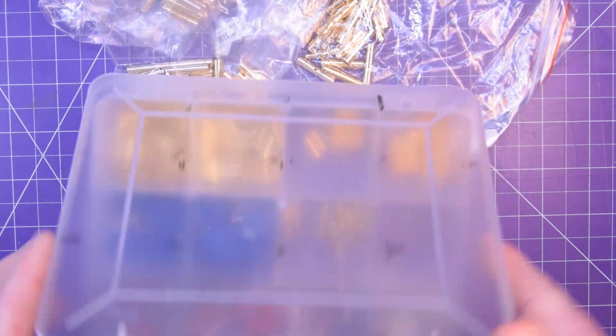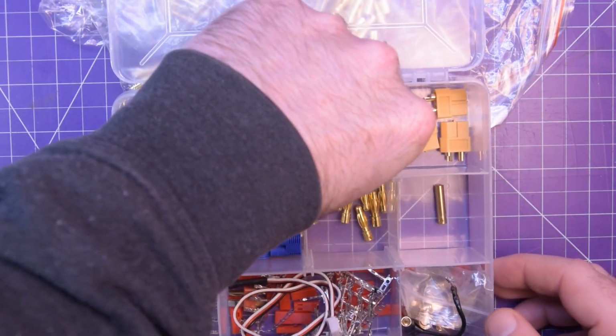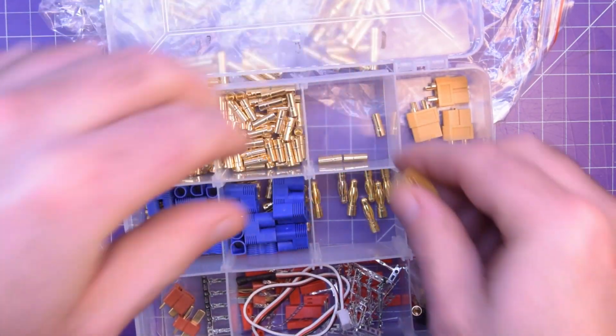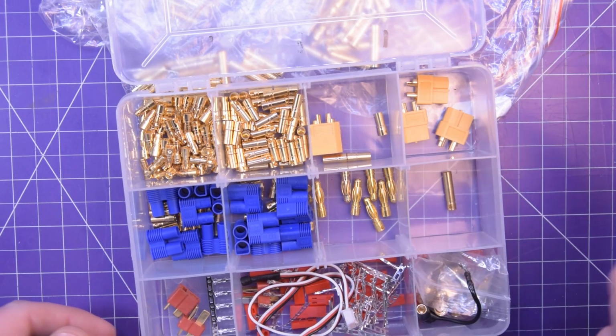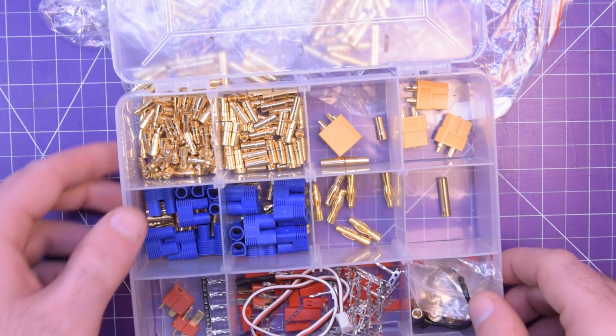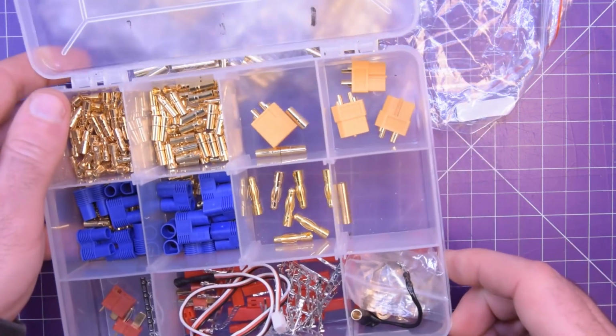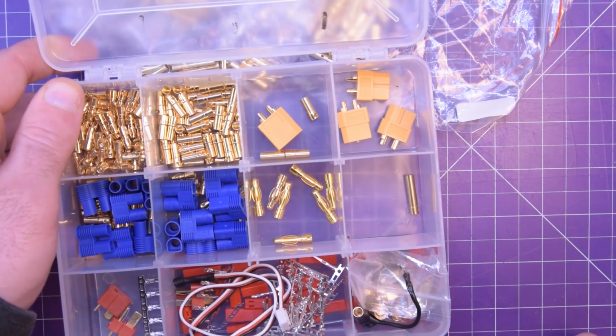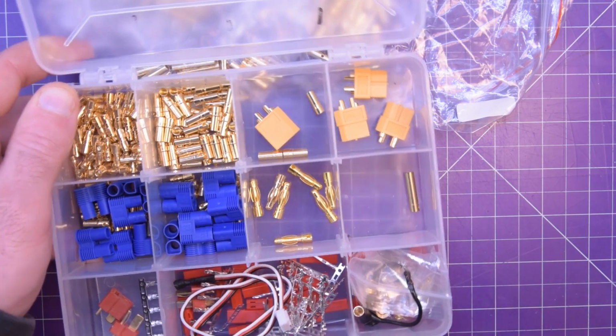Here's my box with my connectors. Whoops. What happened there? Oh, these guys came over from the other side. So I am out of XT60s. I also need to buy some XT60s. But here are those 4mm bananas. So if you can tell, I only have one female left, and I have 6 males left.